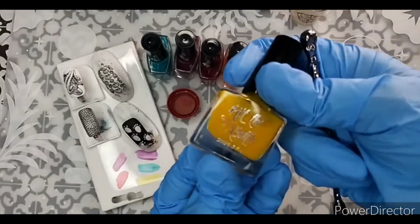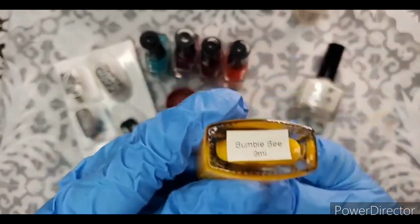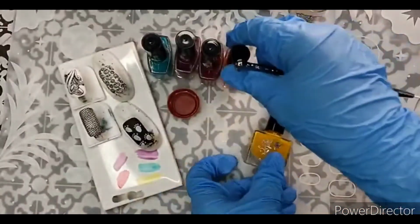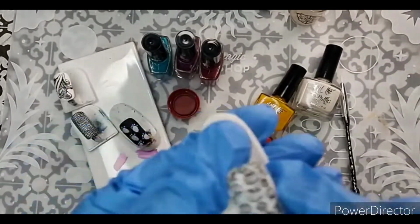And my first plan, let's see, my grand plans don't always work out, but I always film them so you can see what happens. This is called Bumblebee in the Hit the Bottle jelly shots, and this one is called Fireball. So I have this nail here.